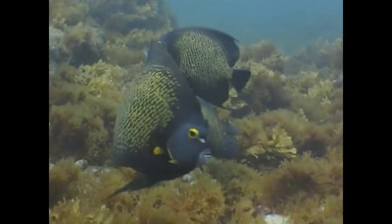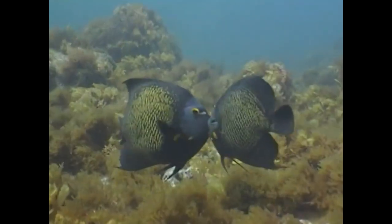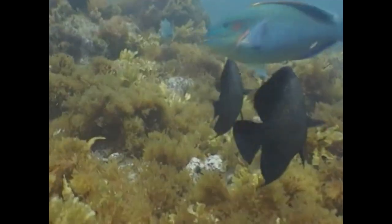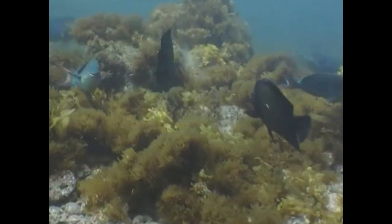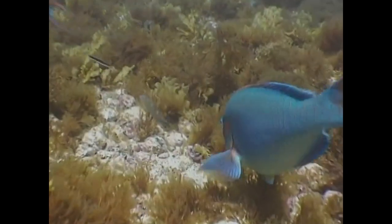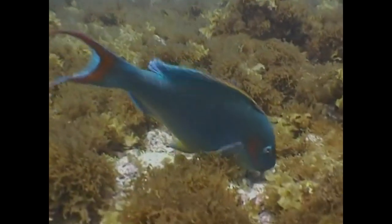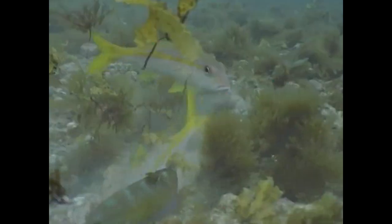French angelfish thrive here, growing to over half a meter across. And there are some very friendly parrotfish who seem completely at home in the forest of weed. Although they're coral crunchers, they've adapted to scraping algae from the rocks with their strong beak-like jaws.